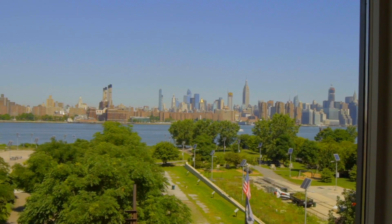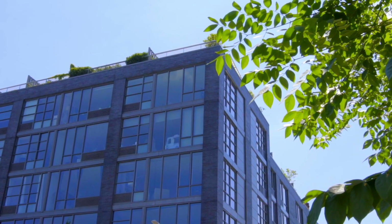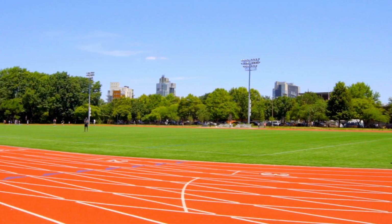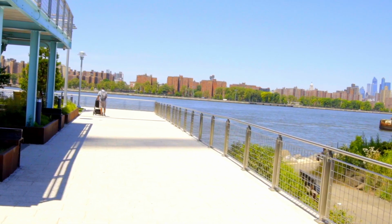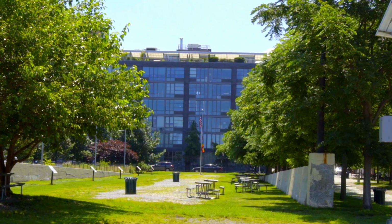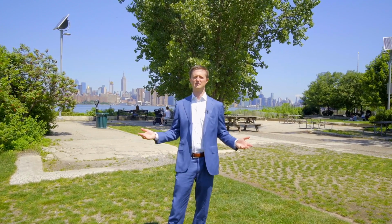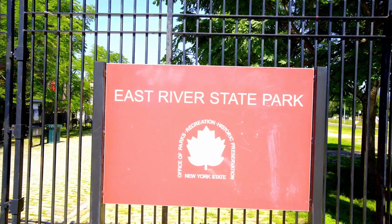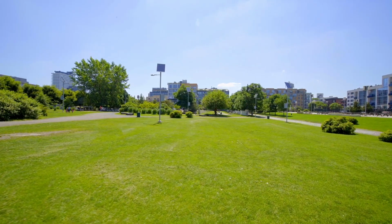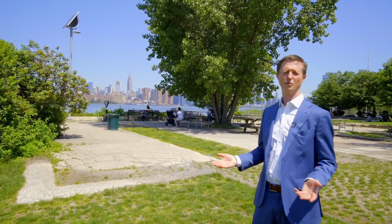49 North 8th Street is a luxury building featuring a fitness center and part-time doorman. The building is located in the heart of everything that makes Williamsburg one of the most desirable neighborhoods to live in, and a never-ending selection of shopping, dining, and nightlife just blocks away. You will easily call 49 North 8th Street home. And the best amenity of all is the East River Park on your doorstep. This is yours anytime you want it, with the best views that Manhattan has to offer from Williamsburg.